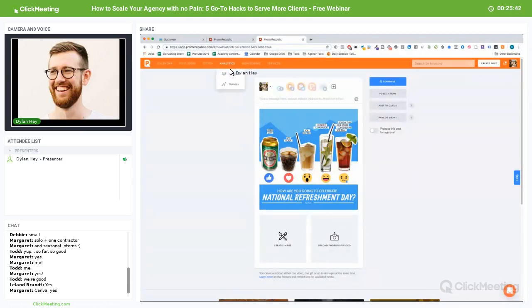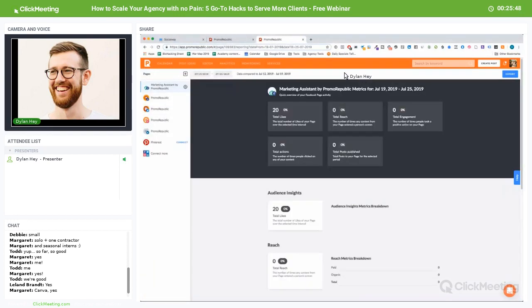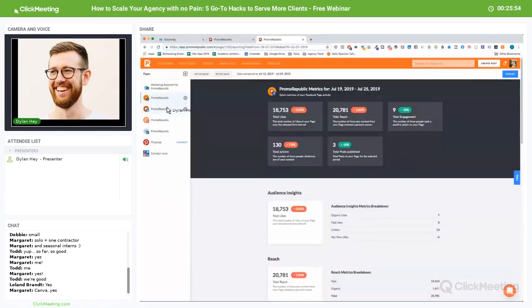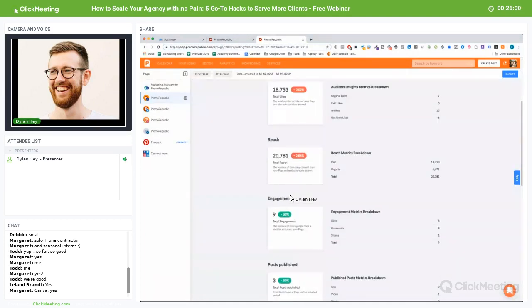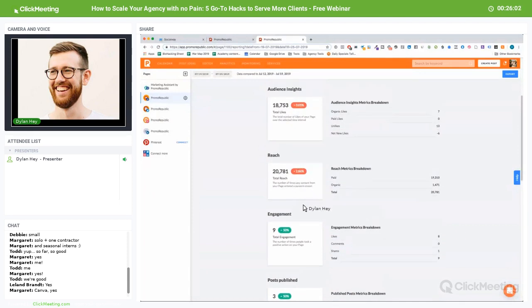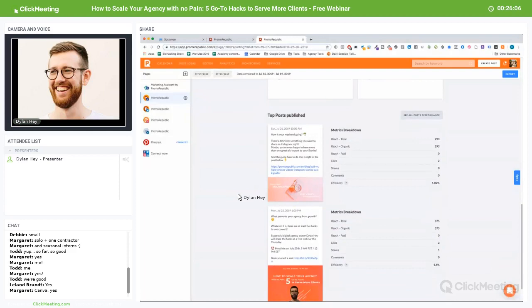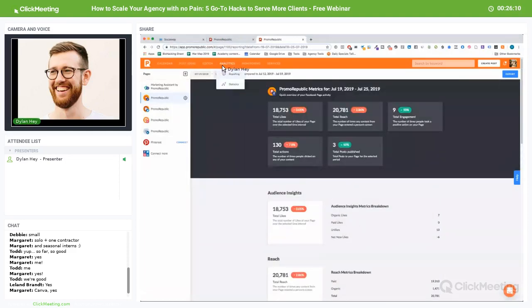I'm not going to give a full demo, as I mentioned, but just one or two more things that I think some of you will find really interesting. How many of you struggle with reporting sometimes for your clients? I know some of you will. So I'll show you here. We actually have the Promo Republic reporting built in. You can export PDF reports fully branded to your clients as you please, based on numbers like audience insights, reach, engagement, posting habits. Show them the top posts that you published along with metrics, etc. Very, very quick, very, very easy.